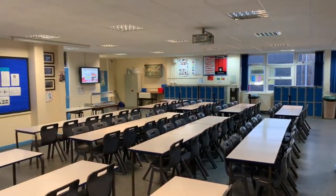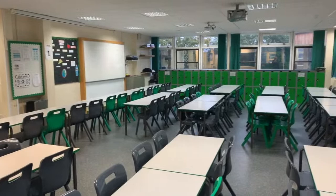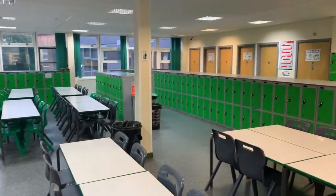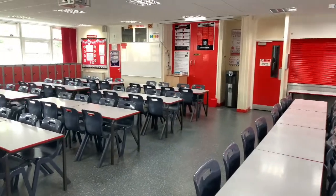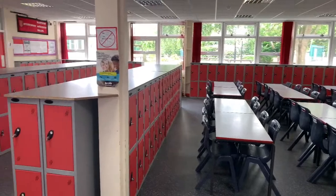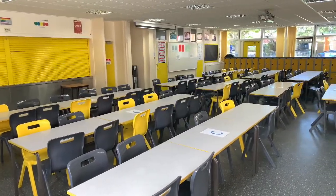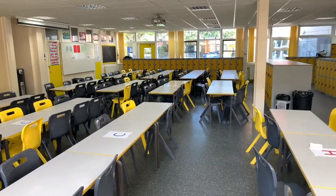This is Cromer. Each house has its own area with lockers for students, toilets, the head of house and pastoral assistant's office, and a canteen that is open for breakfast and at break and lunchtime. This is Morrison House. Hale's house is red and was my house when I was in year 7 to 11. Each house has its own team for sports and events, and these can get really competitive, particularly on sports day when all four houses compete against each other.